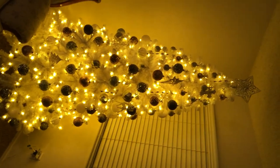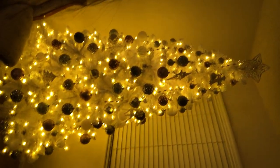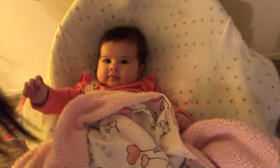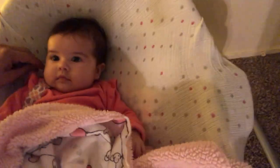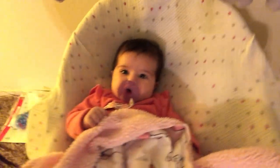Oh, it is cute. It's just missing ribbon. Yeah. I like it, though. I think it's cute. Remember when we were at the dollar store, I was like, aw, ribbons. Yeah, but they didn't have any nice ribbon at the dollar store. They had some gray ones. What do you think? Do you like it? Do you like your Christmas tree? Pretty girl.